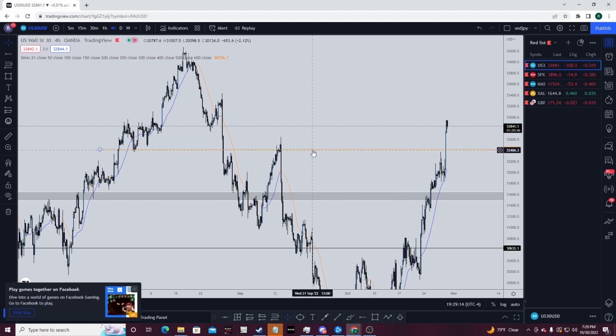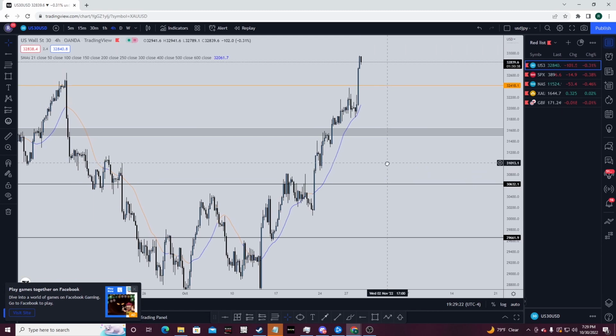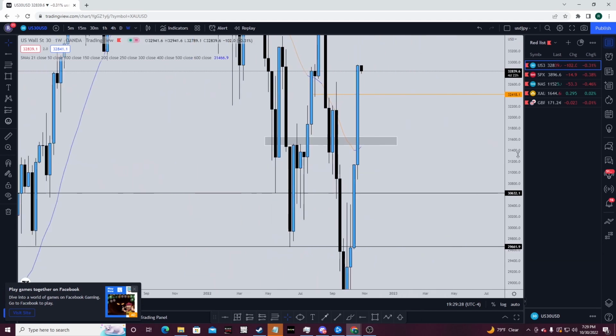Most definitely, you can adjust this to however you would like. But overall, the US 30, the S&P 500, and the NASDAQ have pretty much just been going bullish over the last few days. Very, very big pullback. You know what I mean? This is a very, very big move.